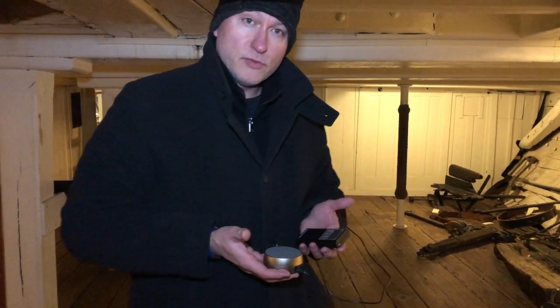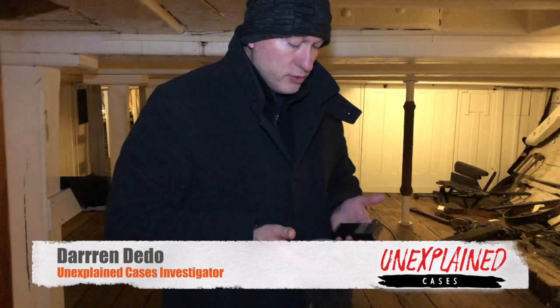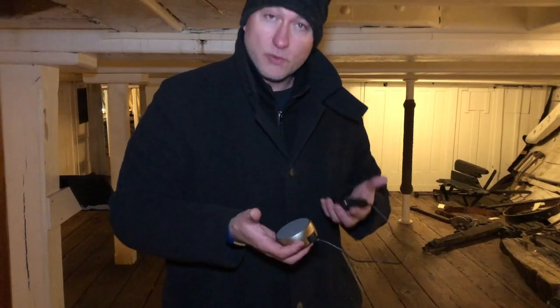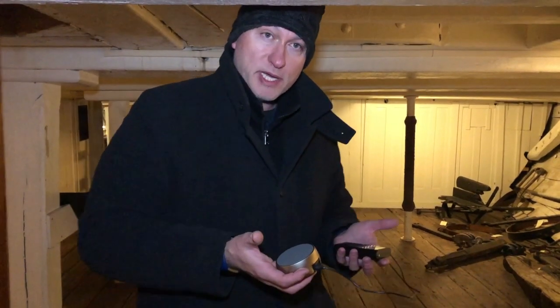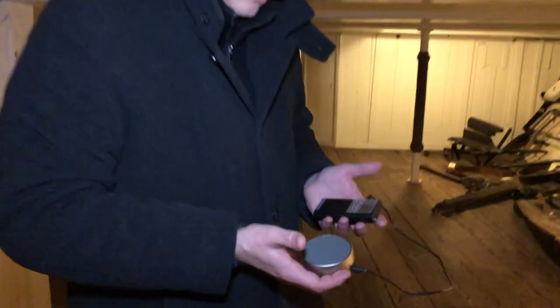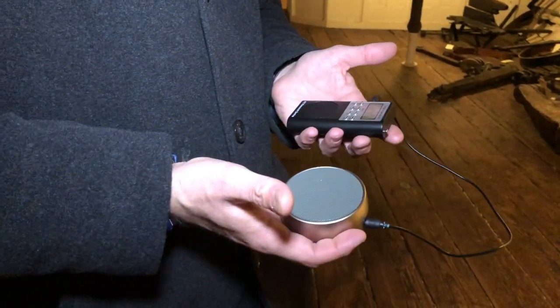Oh, now it's dead. All right, we're going to do a spirit box session. We're still here on the Constellation. We're going to use this device. It creates this white noise where spirits are supposedly able to use it to communicate with us. And we're going to ask some questions and hopefully get some answers here. Is there anybody here with us right now? But we got no responses. Same for our digital audio recorder.